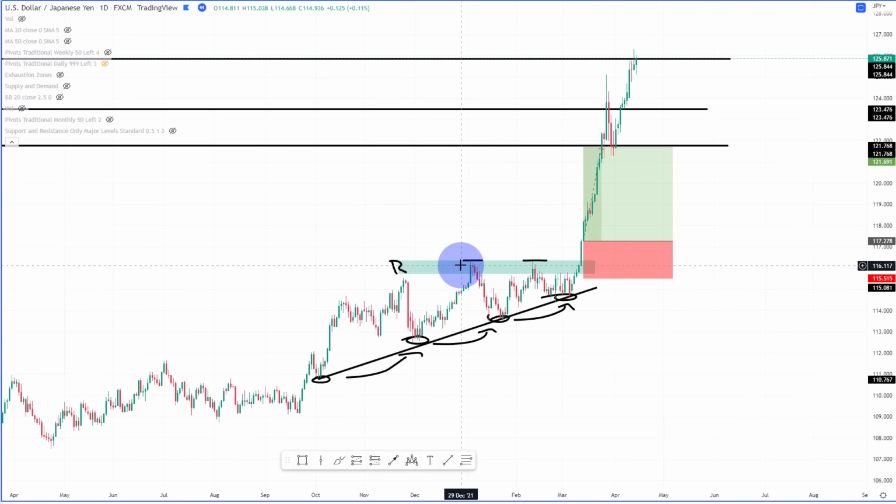And looking for those tight consolidations that stretch for weeks, that are very well defined, that have this component of higher lows with a trend line, they can be really interesting trading scenarios.